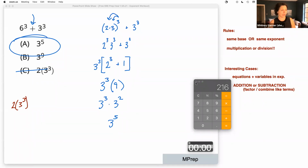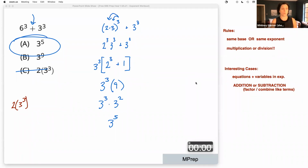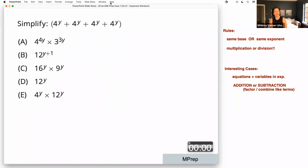So they're going to get us in these weird cases of equations and addition and subtraction, so I'd like to focus a little attention there. We're going to see both, and we'll see a little bit more with our time today. But I want you to try that same thing here. How would I simplify this? 4 to the y plus 4 to the y plus 4 to the y plus 4 to the y. Send me your answer privately when you think you got it. How would I get 4 to the y?